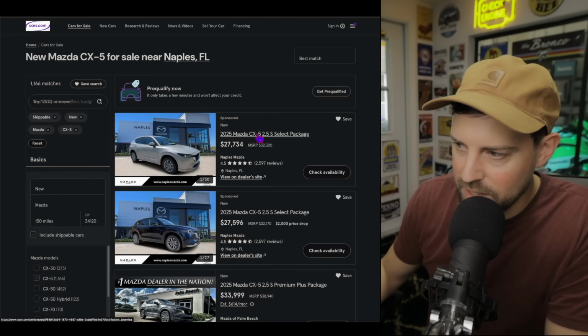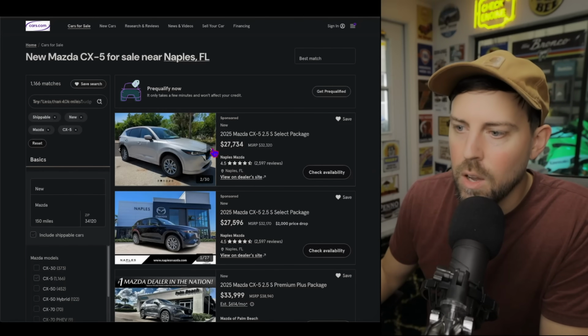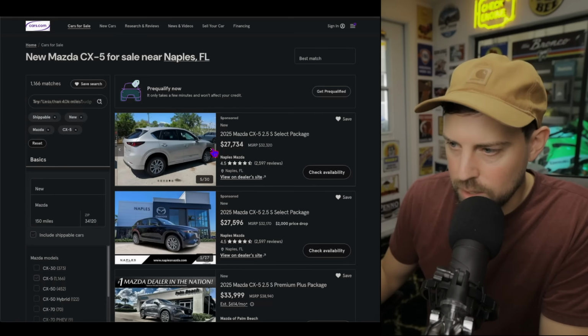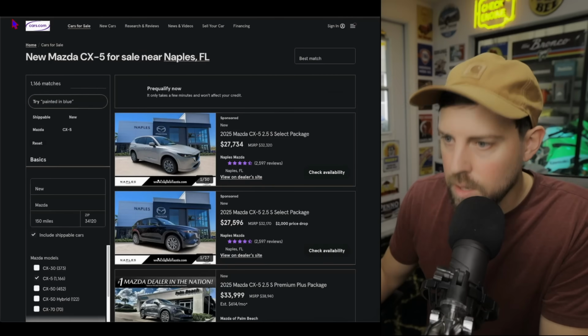Look at this, $27K. This even has paint-matched wheel arches. Are you kidding me? $27K? Fantastic vehicle. Amazing. One of the best out there in terms of practicality, luxury.